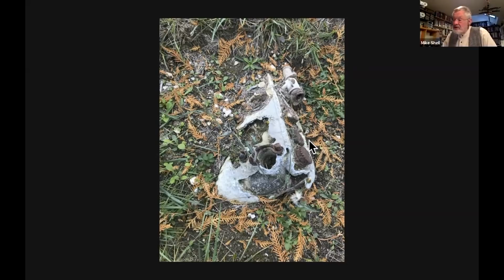I don't know how much longer it's going to stay there, because I'm sure some collector is going to come along and steal it someday. But there it is in the ground.